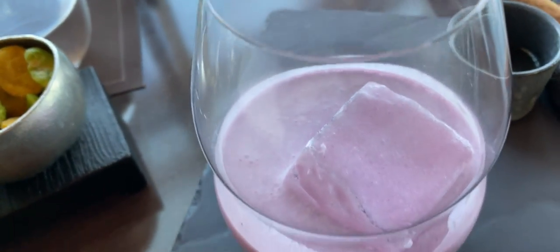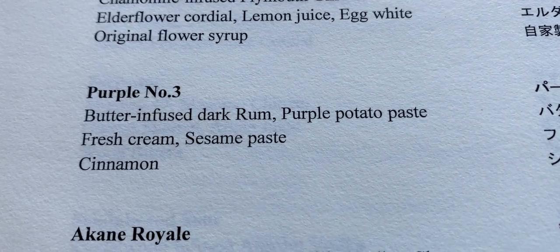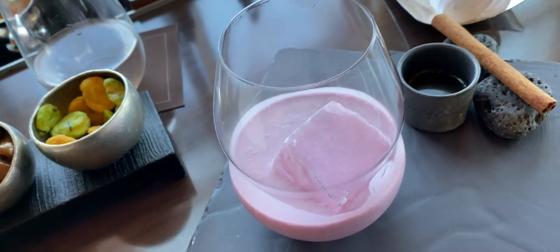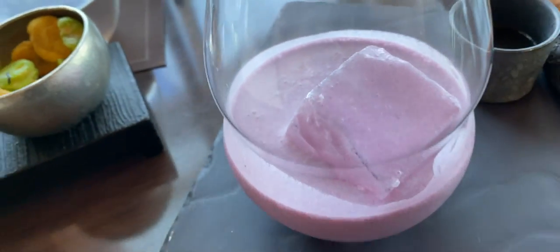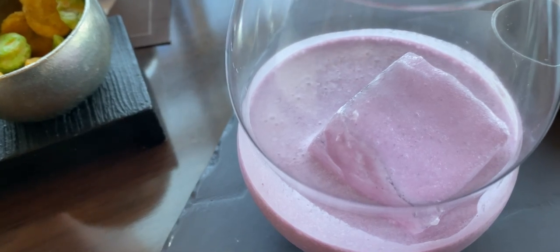The beautifully smoked and creamy Purple Number 3: butter-infused dark rum, purple potato paste, fresh cream, sesame paste, cinnamon. Yeah, this is a lot of treadmill action going on right here. Definitely gonna have to hit the gym after this one, but smoky, creamy. Haven't tasted yet, but God, the color on it is beautiful. Potato puree, butter-infused rum. All right, let's go in.